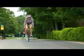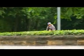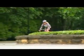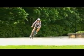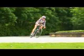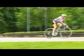When you're on your drops, you'll find that it's much easier to corner quickly as well. So when you come to a tight corner, get down on the drops, and that keeps your centre of gravity lower, which means that you feel safer going around the corner and you're able to do it more quickly.